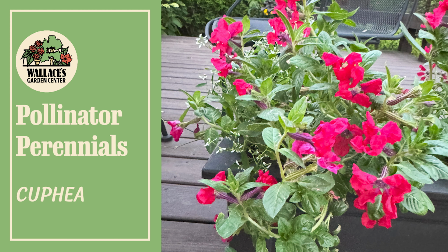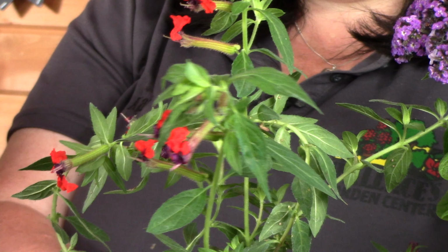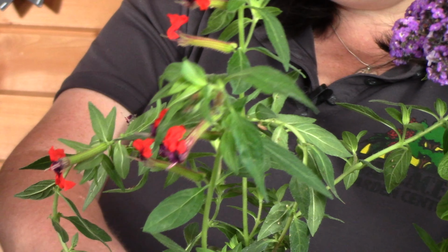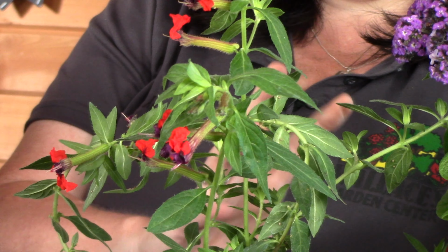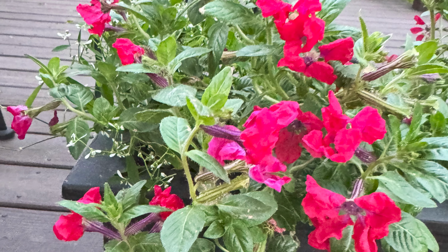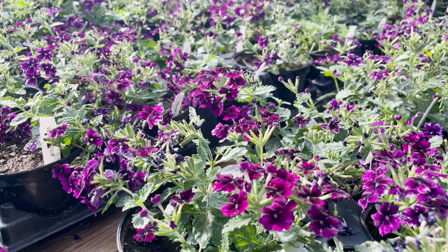Cuphea, or firecracker plant, as I like to call it, is an awesome plant for hummingbirds. If you want hummingbirds, you definitely want to try Cuphea. We have several different types. There's Vermillionaire, this is bat-faced Cuphea. There's also the new Sweet Talk series, which is kind of an upright Cuphea. This is awesome for hummingbirds, but it gets a little wild looking. So this is another one that I like to plant in combination with other plants. I would definitely consider planting it along with some Salvia, maybe some trailing Verbena, and you will just have a hummingbird powerhouse.